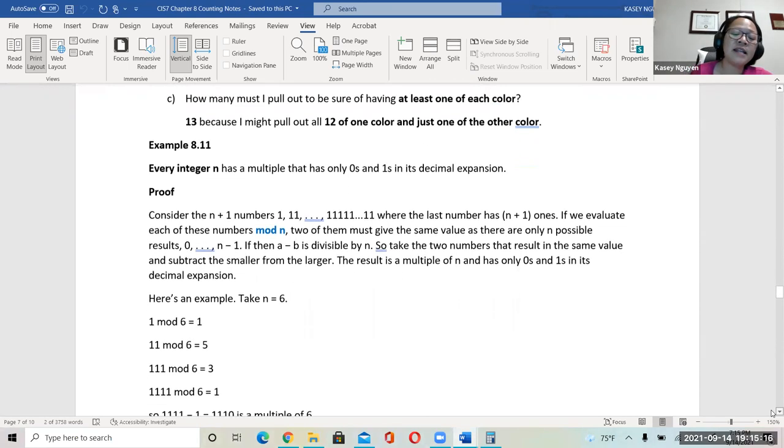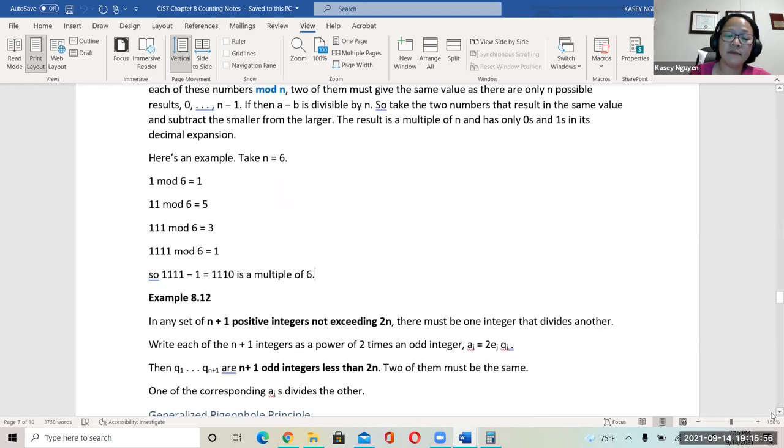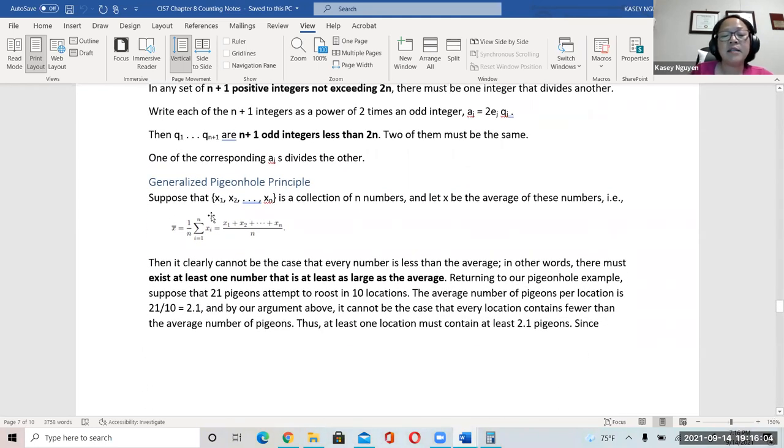So in this example, let's say that n is 6. If you take 1 mod 6, you get a 1. 11 mod 6, you get a 5. 111 mod 6, you get a 3, right? 1111 mod 6, you get a 1. So when we take 1111, subtract 1, you get 1110. That would be a multiple of 6. And here is the equation that would represent your pigeonhole principle.